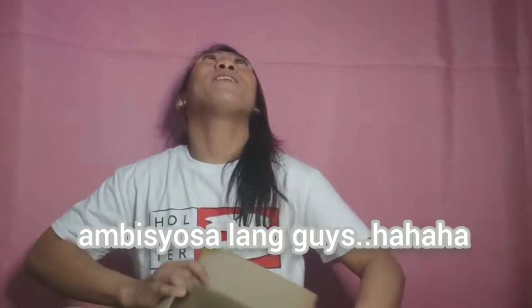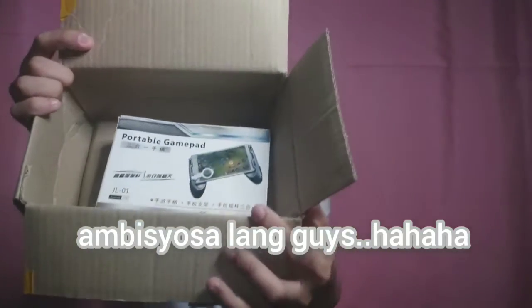Oh, this is the last item, guys, that we have. So the last item that we will have is bigger. I don't know what's this. Maybe it's a power bank, guys. Kayo ang tumingin, guys. What's inside, guys? So kayo ang unang nakikita sa last item na meron tayo. So let's try. I'm excited. Let's see if our 199 pesos is worth it or naskam ba tayo, guys.